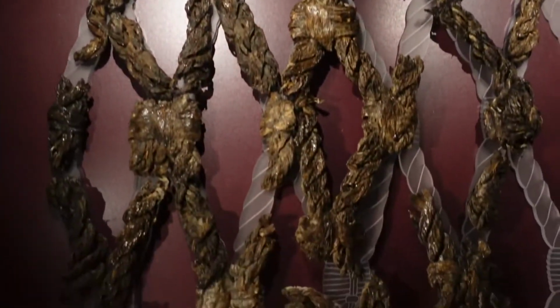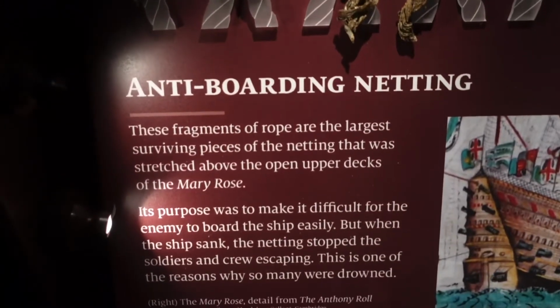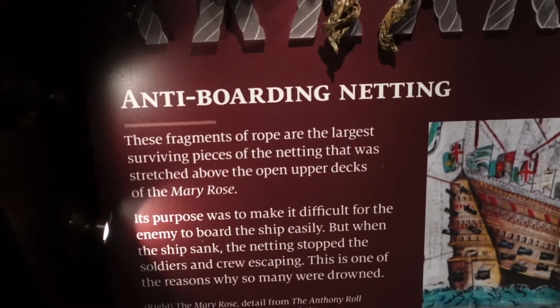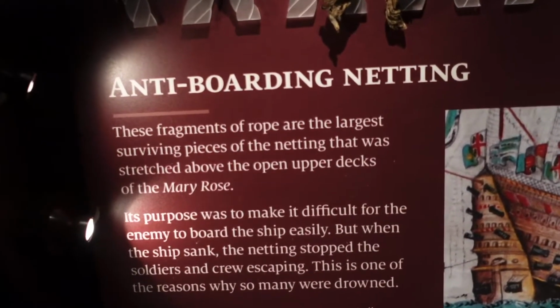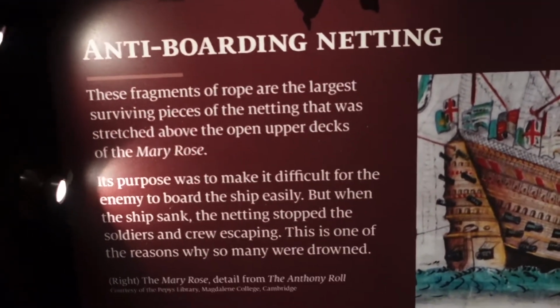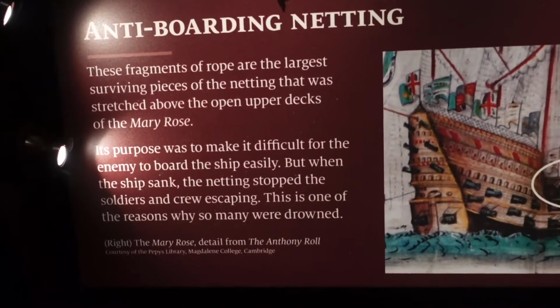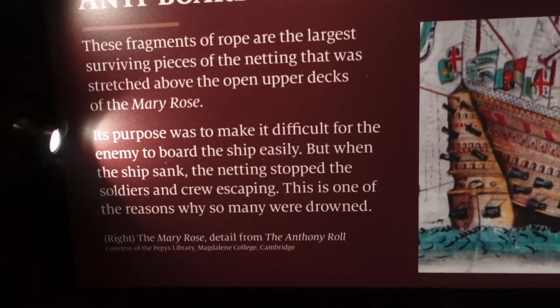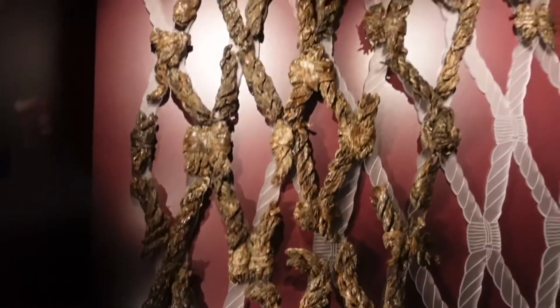So these are the largest fragments of rope surviving. These fragments of rope are the largest surviving pieces of the netting that was stretched above the open upper decks of the Mary Rose. The purpose is to make it difficult for the enemy to board the ship easily. Gosh.